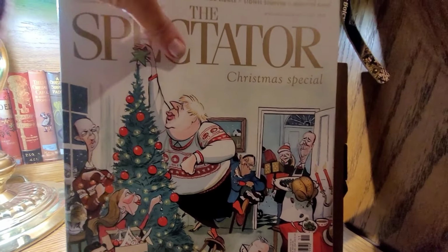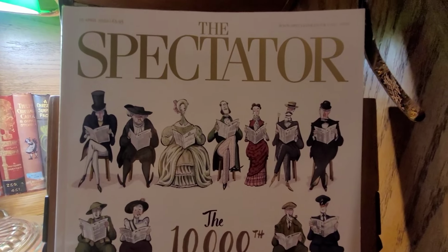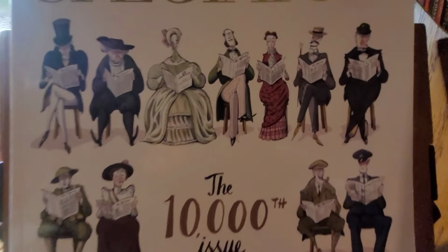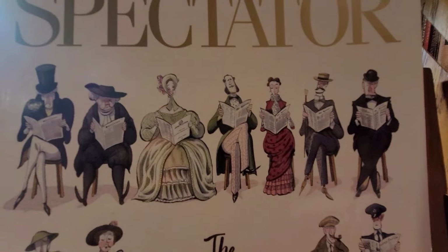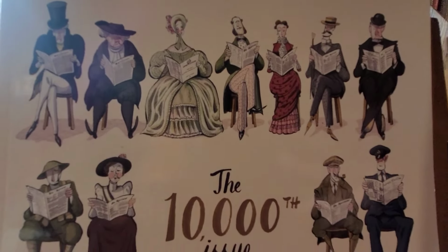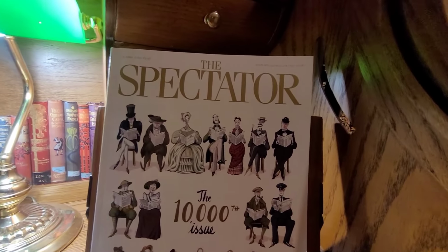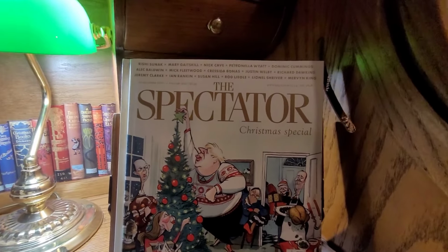And the final one I wanted to show you is this one. This one wasn't Christmas, but it commemorated their 10,000th issue. I find that really hard to say. I love it because they've got all period costume on, throughout the years the Spectator's been going, and they're reading their magazine. So how fun is that? I was so excited when that came out. I thought it was brilliant. But yeah, I like old magazines. I like keeping magazines. That's just me.